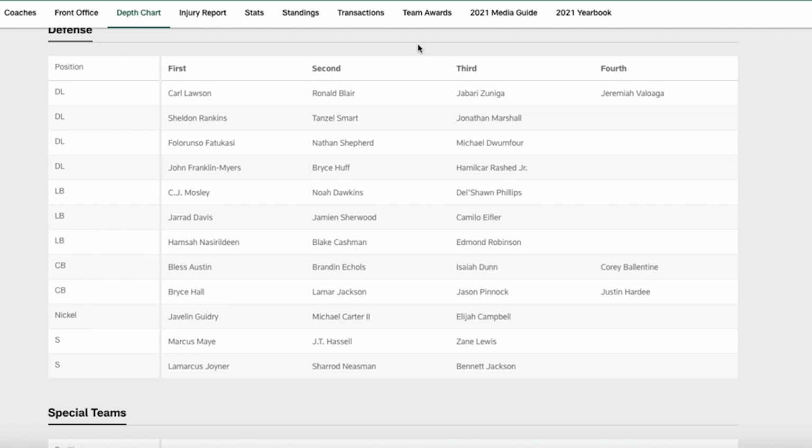At corner, you have Bless, Bryce, and Javelin Guidry. I really thought Javelin had a good green and white scrimmage, and Bless Austin's been up and down so far in training camp, and I really liked what I saw from Bryce Hall. And the safeties, Marcus Maye and Lamarcus Joyner. Again, not too many surprises. Second team, Blair, Tanzel Smart, Shepard, Bryce Huff as your defensive line, Dawkins, Sherwood, and Blake Cashman at linebacker. Echols, Lamar Jackson, Michael Carter II, JT Hassell, and Sharrod Neasman at safety.